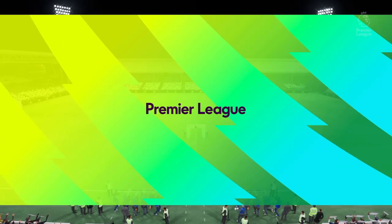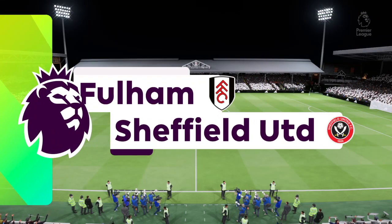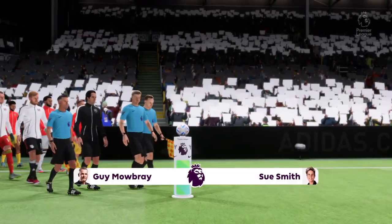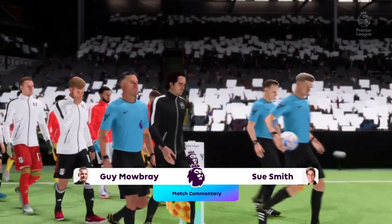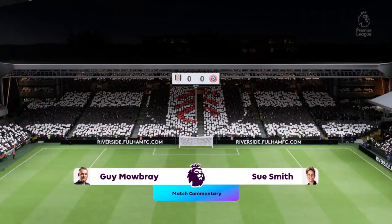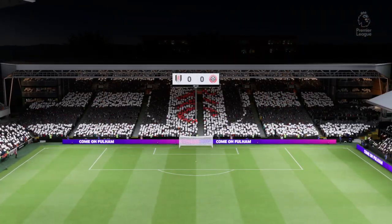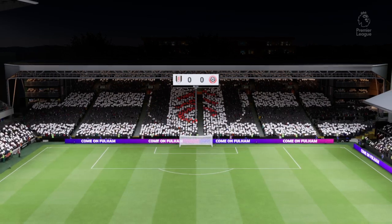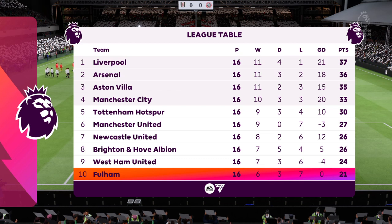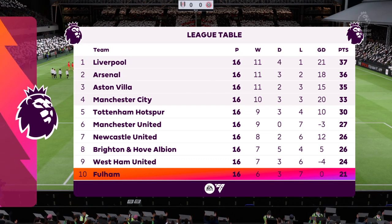Welcome to Craven Cottage, a stadium of real charm and history. Guy Mowbray here, and Sue Smith is here to commentate with me. And it's a game from the Premier League on the way. It's Fulham, and they face Sheffield United. Yeah, cheers, Guy. Well, it's so loud in here, isn't it? The fans are really up for this one, and I'm sure the managers will be reminding them, remember what you need to focus on and block out all of that noise.